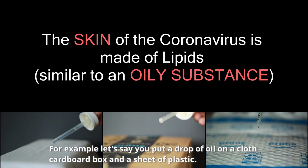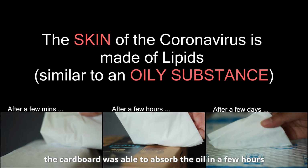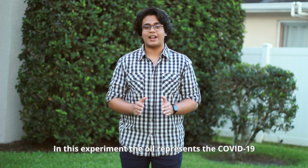For example, let's say you put a drop of oil on a cloth, a cardboard box, and a sheet of plastic. We can see that the cloth quickly absorbed the oil in a few minutes. The cardboard was able to absorb the oil in a few hours, but the oil and the plastic pretty much stayed the same. In this experiment, the oil represents the COVID-19 virus.